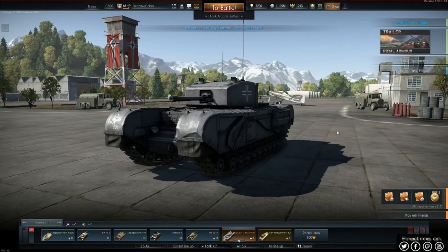Other variants, of course, include the AVRE 290mm Petard mortar variant of the Churchill. I highly doubt that you'll get to see that here in War Thunder. But the initial development branch of the Churchill went Mark 1, Mark 2, the OKE, the Mark 2 CS, the Mark 3 to Mark 4. Then it went to the 75mm, the AVRE, the Mark 6, and the Mark 5. Then the Mark 9 LT, then the Mark 9, then the Mark 10, then the ARK, then the Mark 7, then the Crocodile, and the Mark 8, and then the AVRE Mark 2, if memory serves.